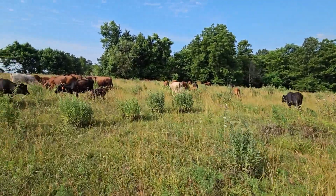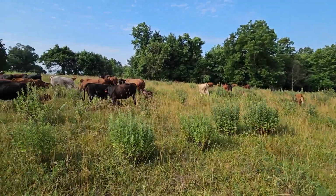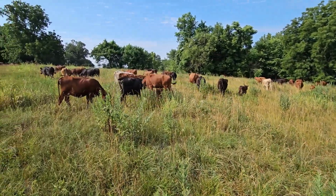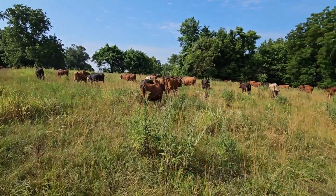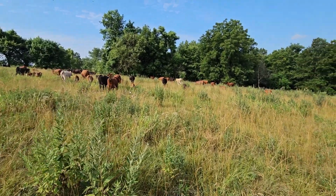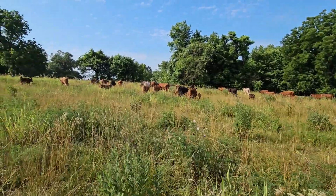So yeah, we trailer back and forth from a couple lease pieces, and I talked to Greg and Ian about this, and they both said to keep trailering them, don't split the herd up, keep that mob together. And so that's what we're going to keep doing. If for nothing else, I think it's worth it.